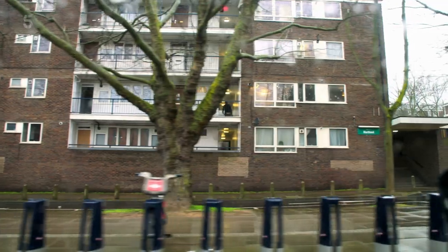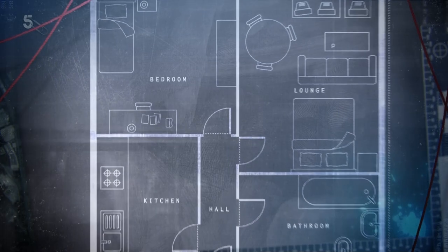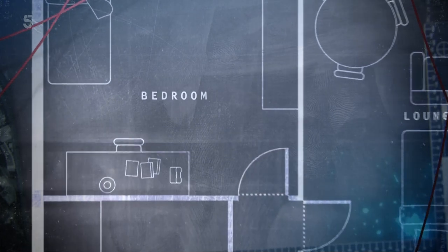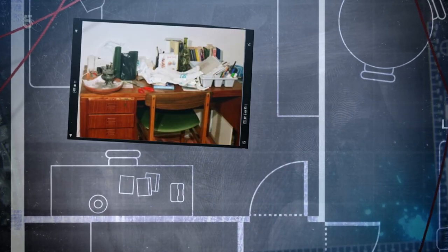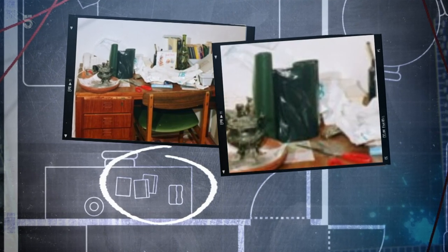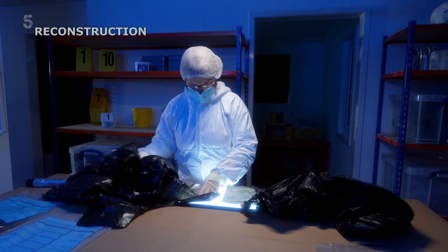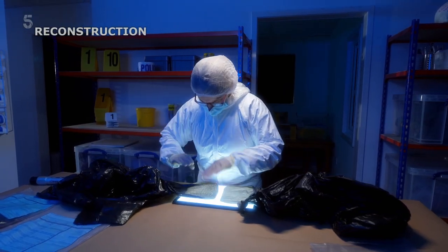The hunt for Hardy intensifies whilst the forensic team continue to look for potential evidence in the flat. They discover a roll of black bin liners located on Hardy's desk. These are sent to the lab for tests. Bin bags are really interesting because you can link bin bags to rolls of bin bags. Forensics may be able to prove that the bags found at the flat are from the same roll as the bags containing the women's body parts, which would further implicate Hardy.